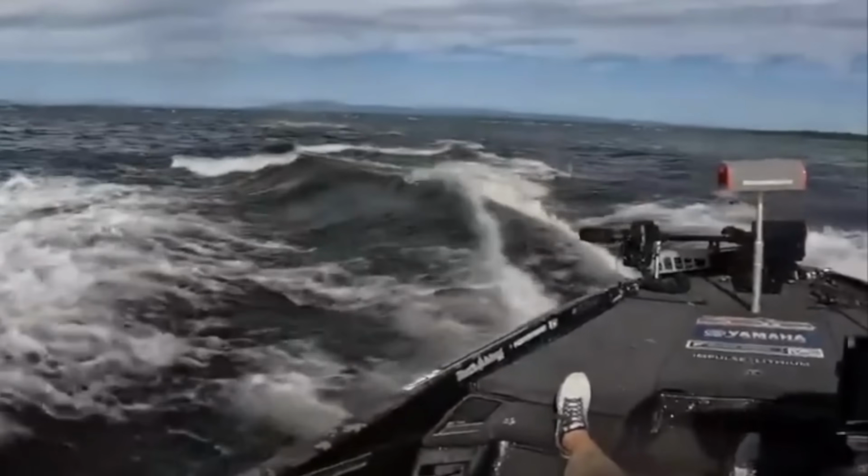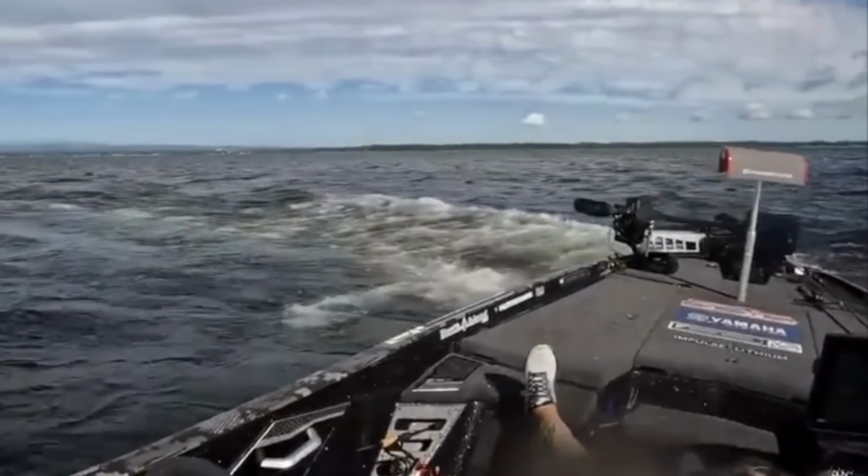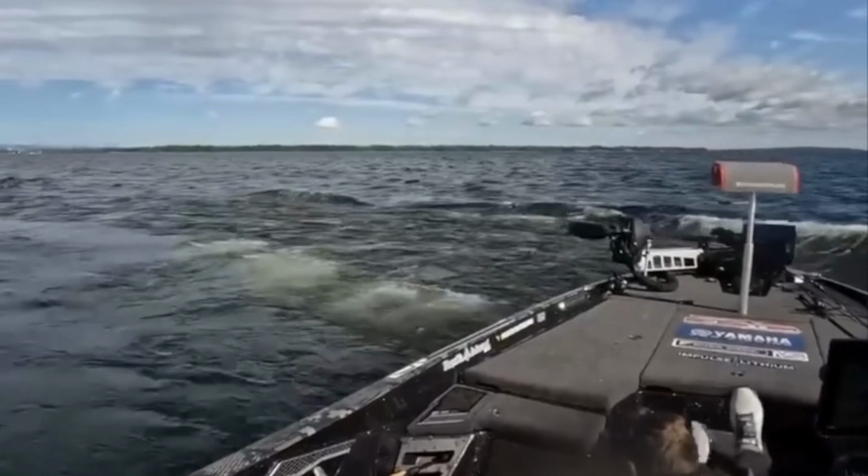The Sparkle Rocket guys can find themselves in trouble also. This one's a wild one though. The entire motor actually came off the stern of this vessel.